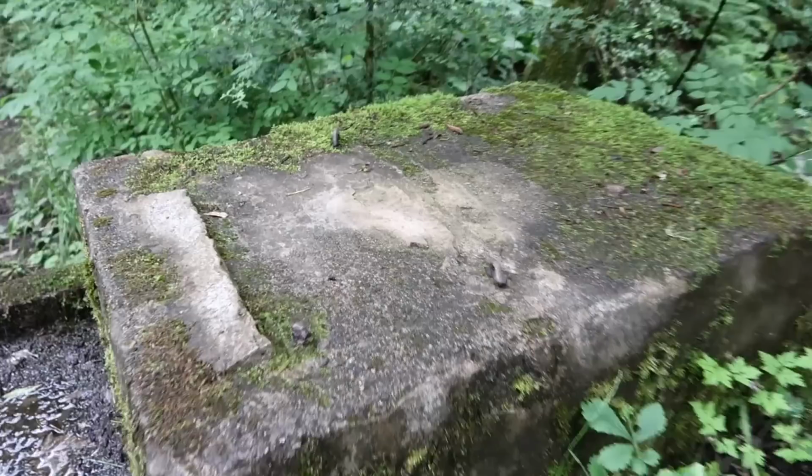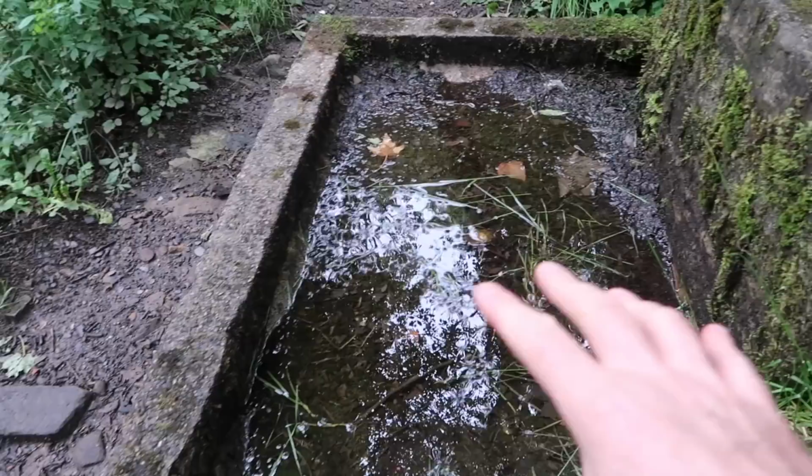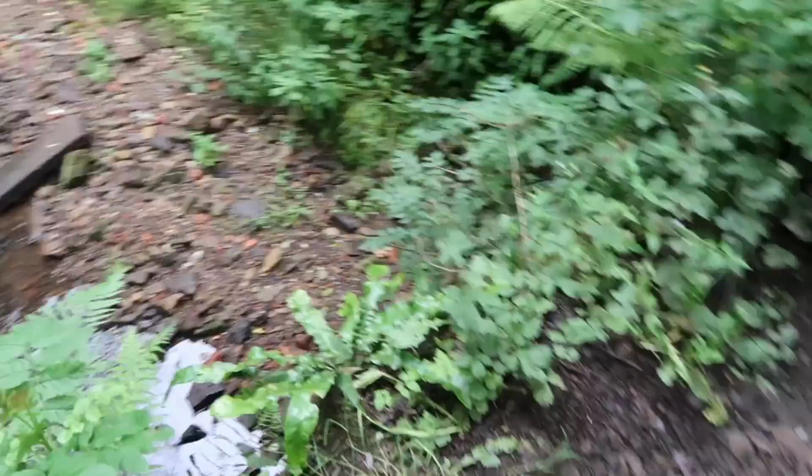Again, bits of metal there. That's metal, and that is. So it's obviously had something on. Your guess is as good as mine there, but it's obviously been a mounting for something. And we're literally one brick thick here over the Naden Brook.